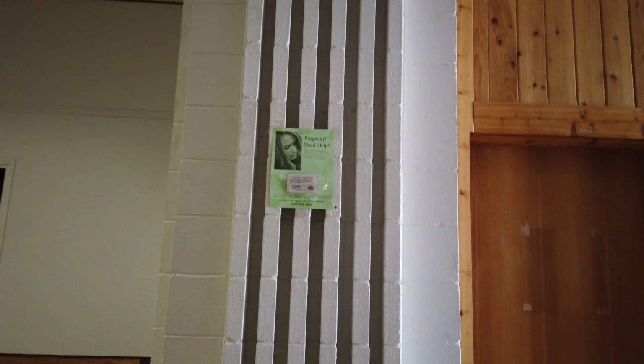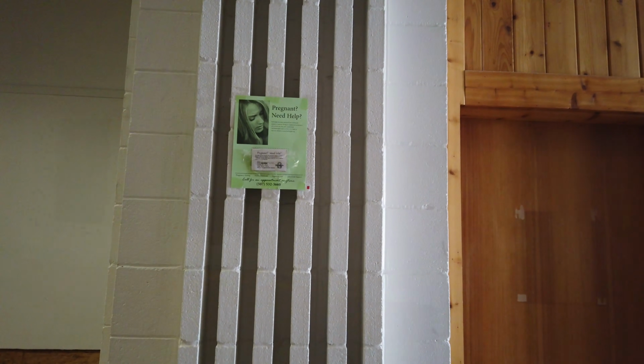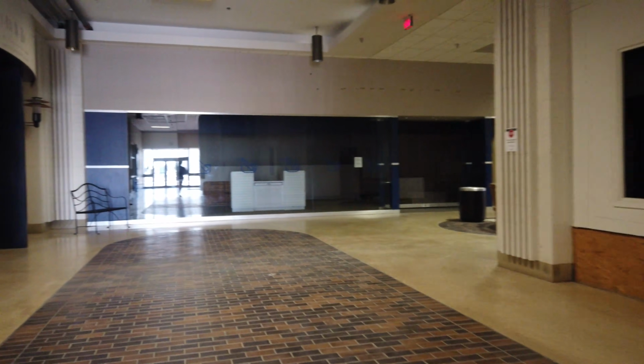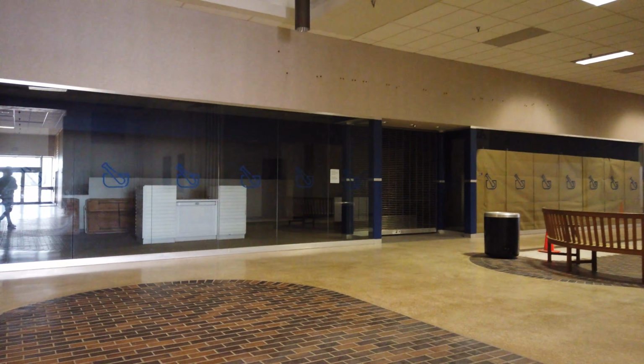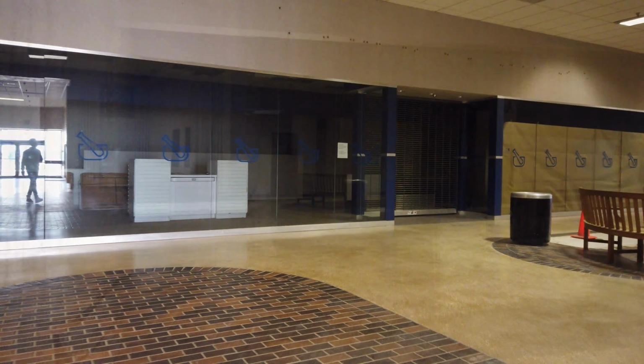The eastern anchor is now a collection of offices called the Market Street Office Complex. It's only accessible from inside the mall through a simple secured doorway. The images you see in the glass are from the former Hy-Vee pharmacy. Man, I wish I had a proper flashlight.